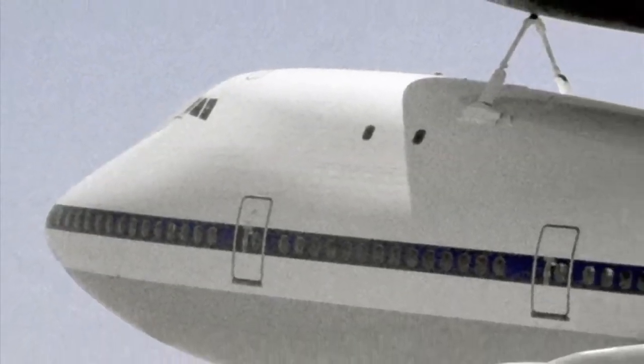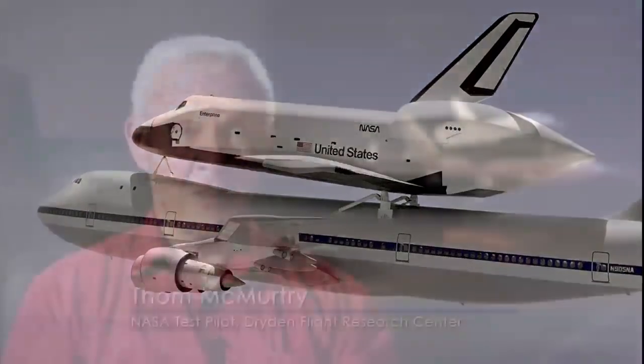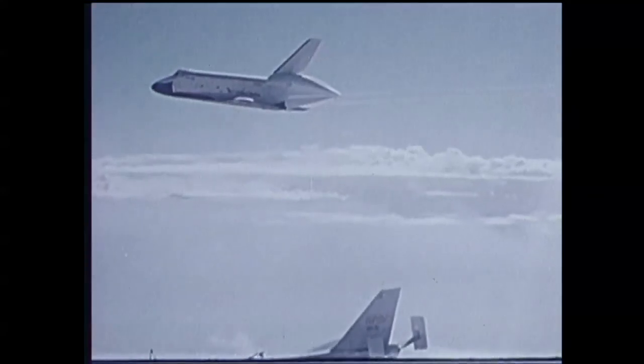The pilots on the 747, Fitz Fulton and Tom McMurtry, sit and wait for the command to release and steer their massive aircraft out from under Enterprise. There were still questions about, was it going to actually happen as we expected from those simulations and the analysis and everything. There's a very loud thump when the shuttle separates. There was always a question, was the shuttle going to slide back and hit the tail of the 747? But we couldn't see that, but after a few seconds, we could tell it didn't hit us. And so the chase called clear.